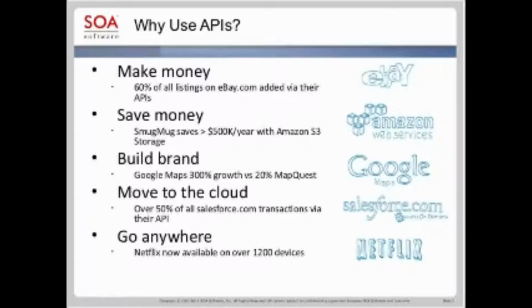And then mobility is a huge one. Well, mobility is really the wrong term, because certainly of these 1,200 devices that Netflix is available on, most are TVs and DVD players and things like that, which are not mobile, but they're different channels for the business. And at the end of the day, that's what an API is. It is a new way of bringing your core business to market.